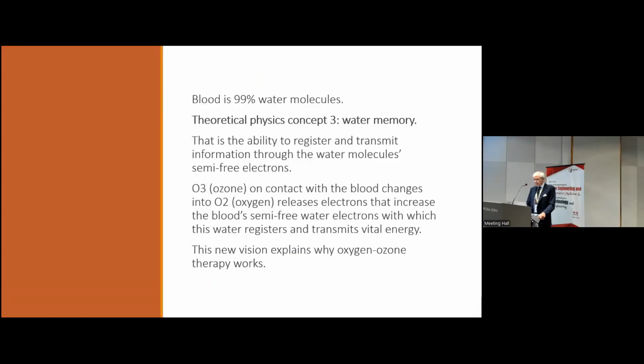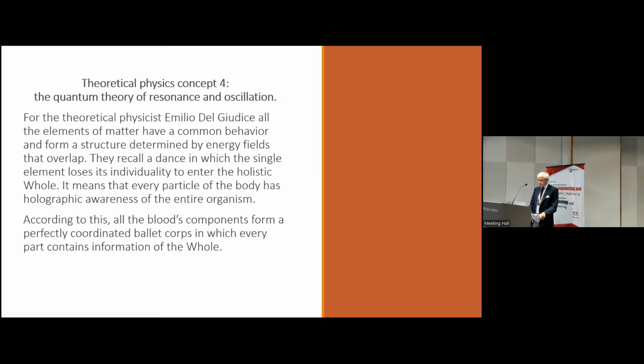Blood is 99% water molecules. Theoretical physics concept 3, water memory. That is the ability to register and transmit information through the water molecules, semi-free electrons. Ozone, on contact with blood, changes into oxygen, releases electrons that increase the blood's semi-free water electrons, with which this water registers and transmits vital energy. This new vision explains why oxygen-ozone therapy works.